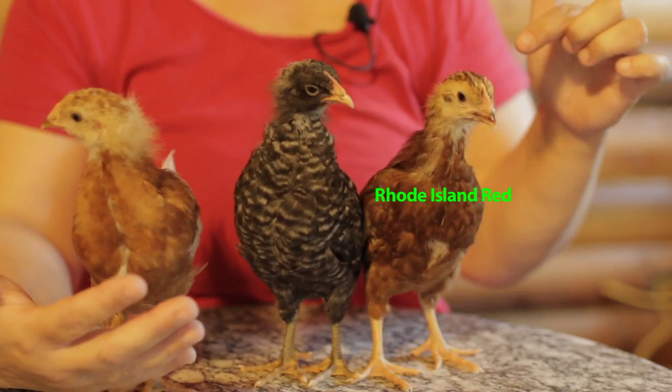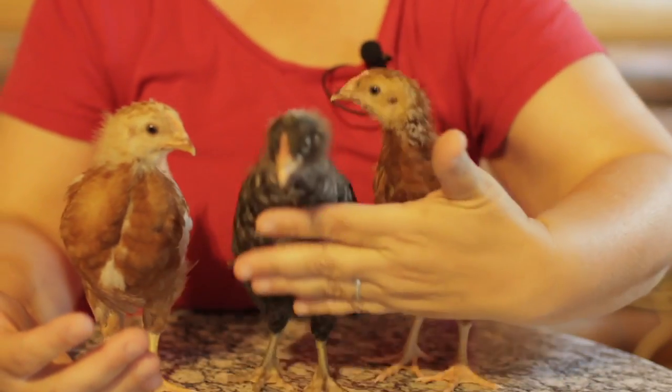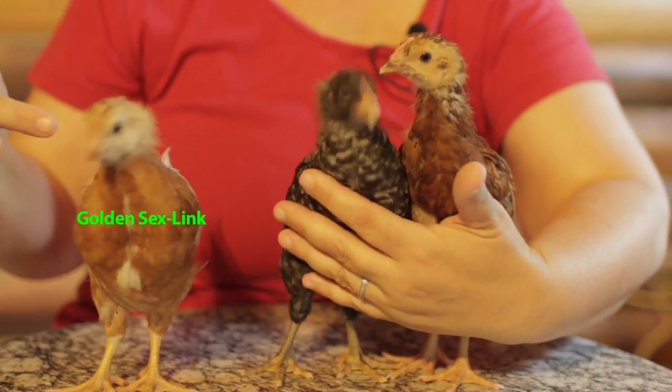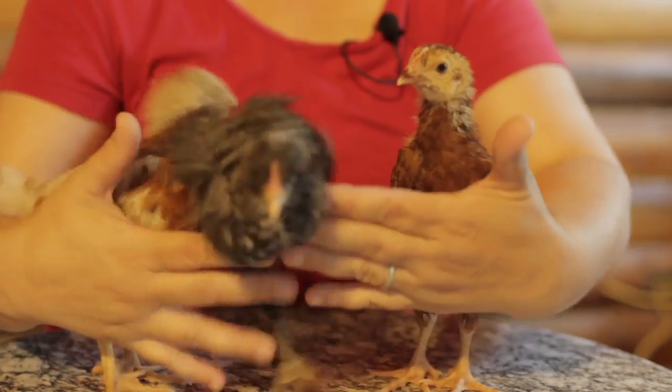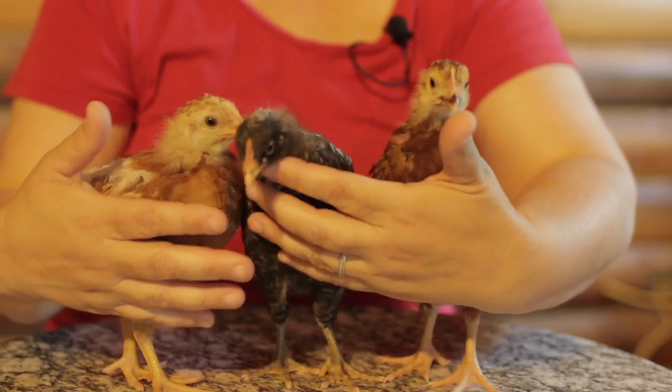This one here is the Rhode Island Red. This one here in the middle is the Barred Rock. And this one here on this side is the Golden Sex Link. I would recommend these three breeds to anybody if you like large brown eggs.